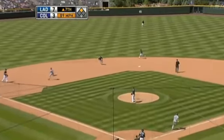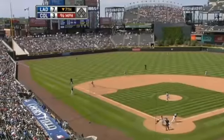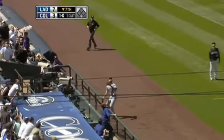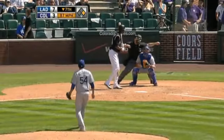This is fisted to short. Tulo's got to hustle. Martin runs pretty well. He gets it by a couple of steps. And he gets underneath this one. The wind is going to take this. Not quite out of play. I thought it was going to get strike 3 on the outside corner.